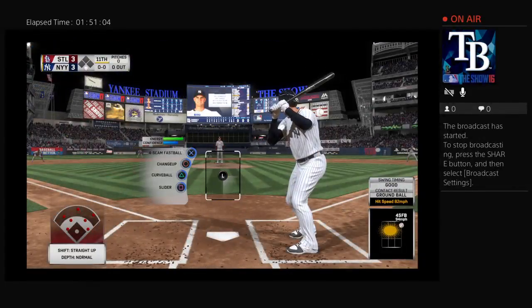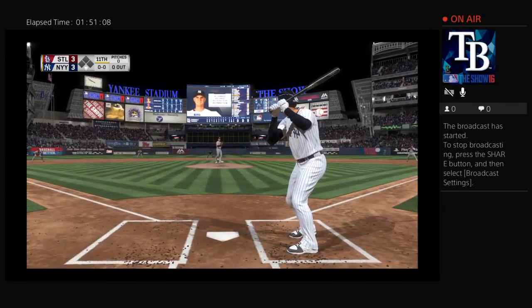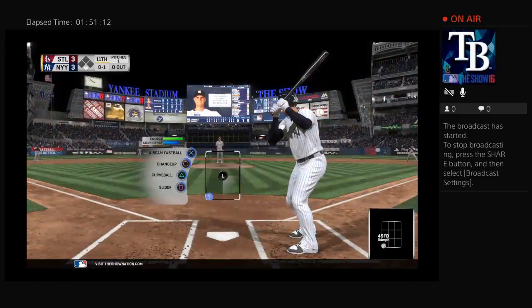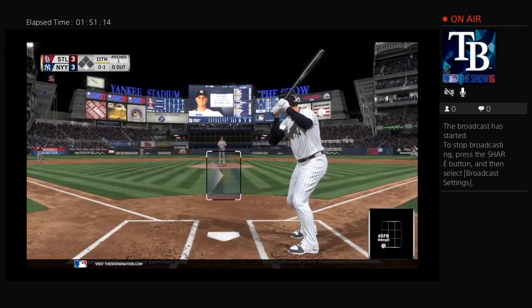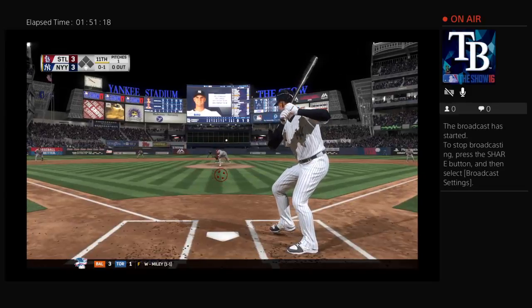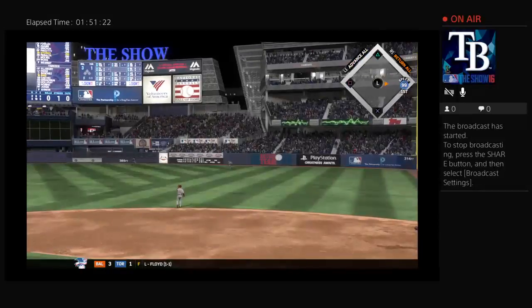Matt Adams is going to come on as a defensive replacement now as he takes over at first base. Now playing first base. Greg Bird is in to start things off here as he looks at a called strike. It's 0-1. Into the windup. Here comes the 0-1. Pulls this one into the air out into right field. In there, a base hit.